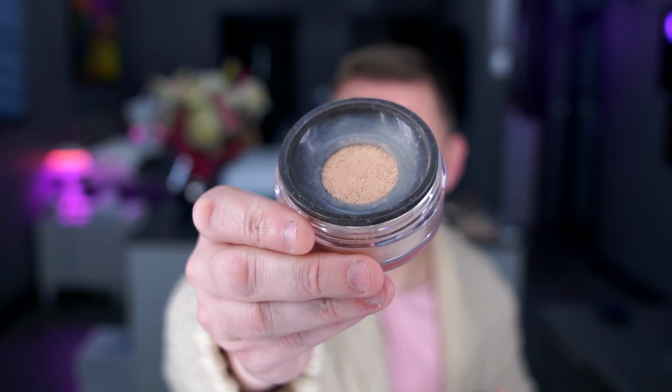But before we do, let me talk to you about this one, which I feel is one of the best mineral foundations. Now, the ones I prefer are Jane Iredale and Bare Minerals. They're the ones I use to film with. And then I found Nude by Nature Mineral Foundation, 10 grams of product. And it is just an amazing, amazing product. It's got this little sifter here. I'm wearing it today. I think it is absolutely phenomenal.